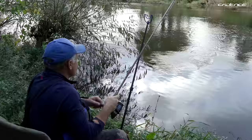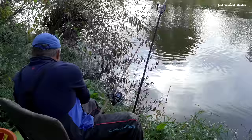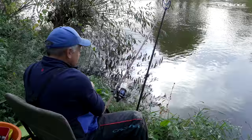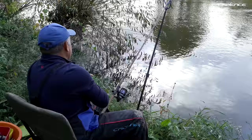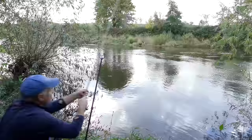It's the end of October, and there's still some small fish in this area. It's quite interesting, really. The river here through the summer has got all sizes of fish. You've got little bleak, dace, roach, through to the chub and barbel. And then when it comes to winter time, and we've had some frost, those small fish disappear. They basically migrate up to Hereford.